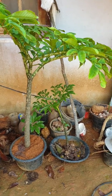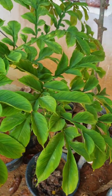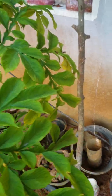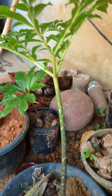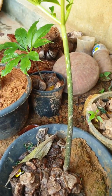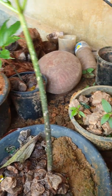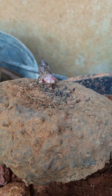Good morning. I'd like to show you this morning my Titan garden, this Amorphophallus plant, and something I noticed. Look, this is the small tree-like plant growing, and here's a bulb which gets a new stem.